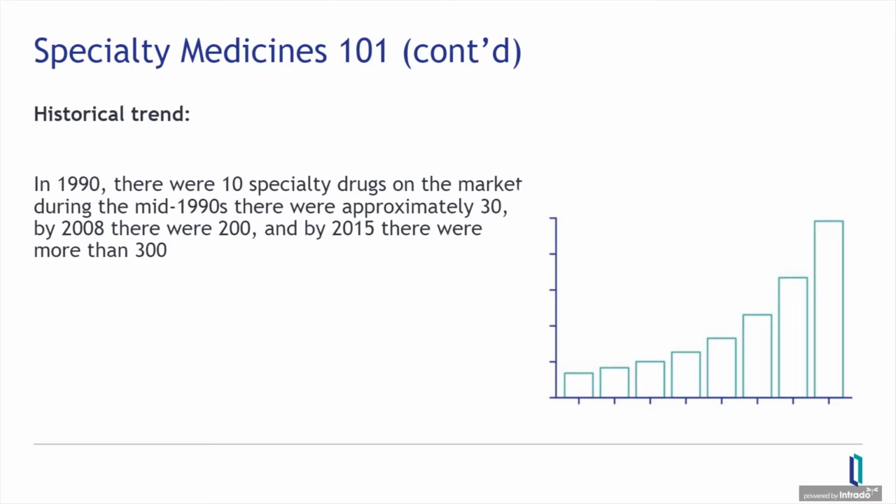Specialty medicines are a growing market segment, but just to give you an idea of the historical trend, in 1990, there were 10 specialty drugs on the market. By 2015, more than 300. And in preparing for today's talk, I looked at the CVS specialty pharmacy list, and as of April of 2020, they have more than 520 specialty products on their menu.